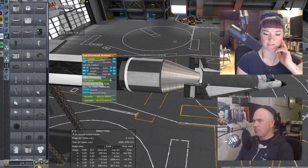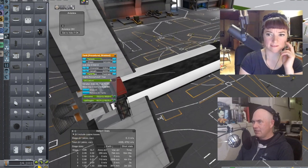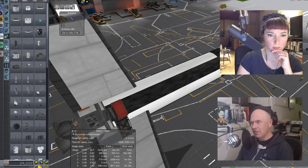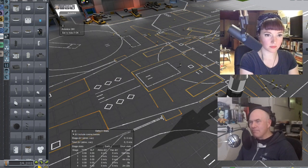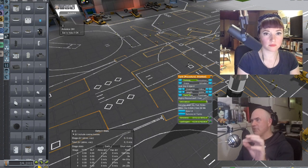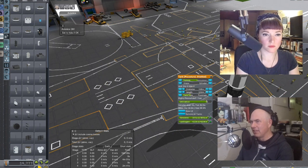Okay, here we go. So I'm going to move it back. It doesn't need gear. It doesn't need the gear to be placed forward so it can pitch up at launch. So that's fine. It doesn't matter. This is going to be our suborbital, awesome. Let's do this. Oh wait, let's actually point it vertically again.